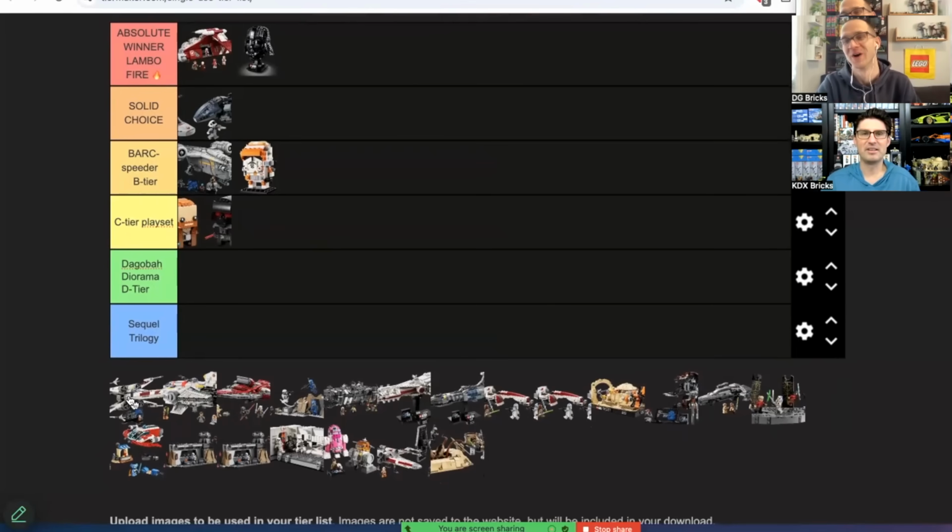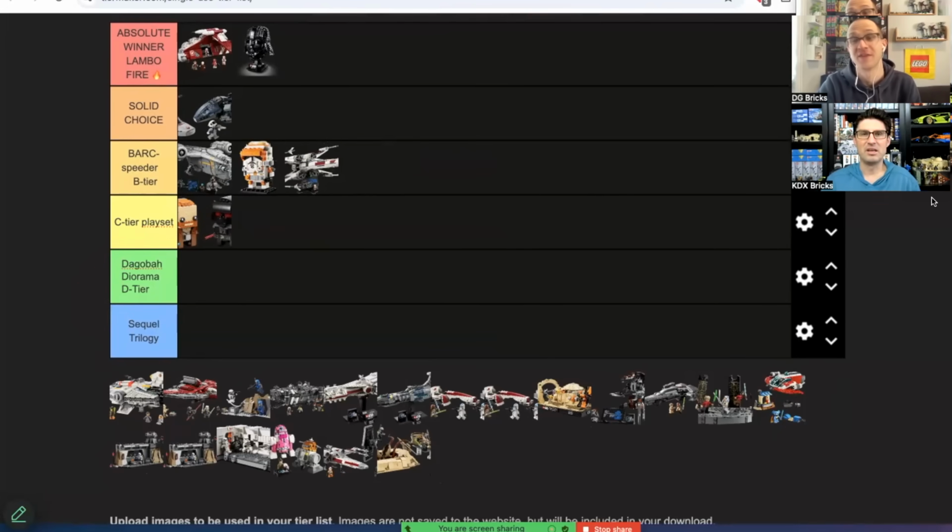I think this goes below our other UCS Razor Crest in the bottom of BARC Speeder B tier. And this is assuming you can get it at a fat discount from that $240 retail. In fact, just thinking about that, it's going down to C tier playset.